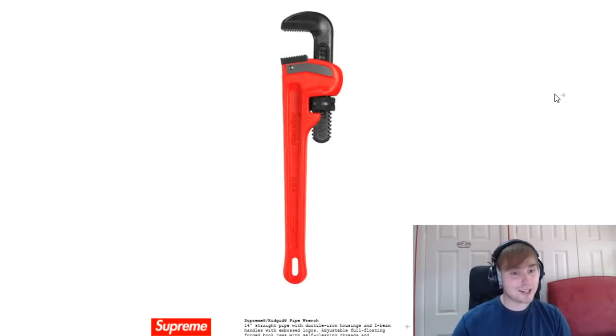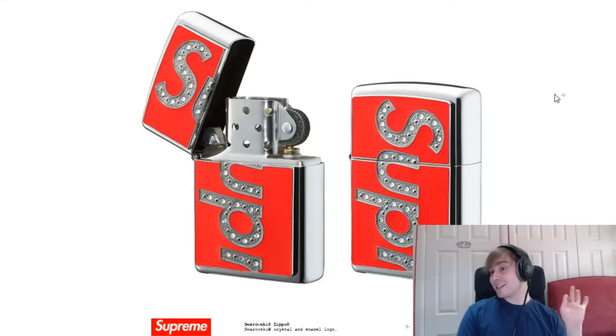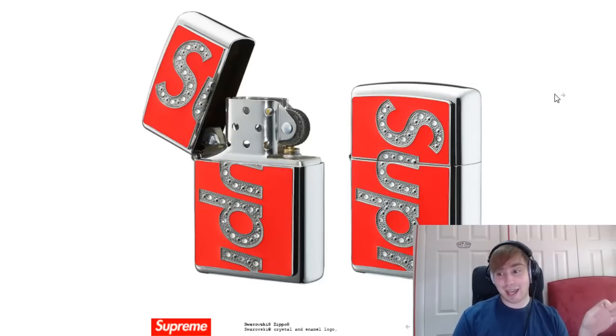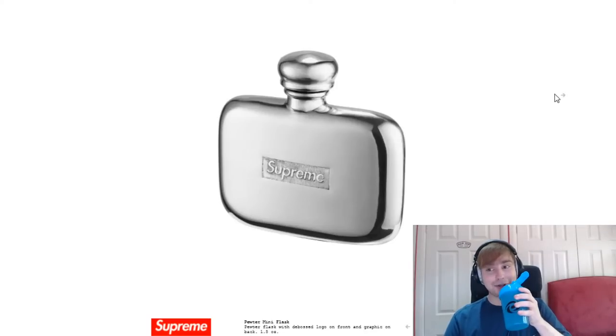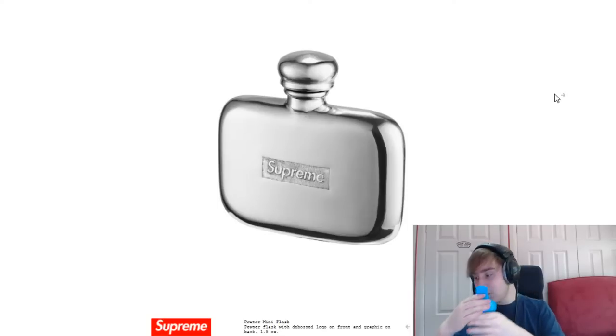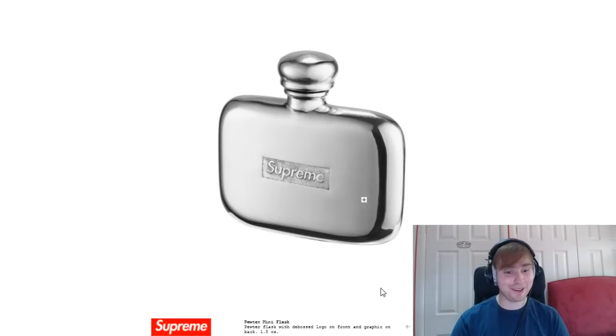A pipe wrench, not going to be useful for a lot of people, but, I mean, it's cool. A Swarovski Zippo. Now, if the retail isn't ludicrous, it'll probably end up selling. But the retail's probably going to be ludicrous. So, yeah. We've got a mini flask, you know, for all your liquid needs. We're going to be putting water in it, obviously, aren't we? Everyone, yeah.